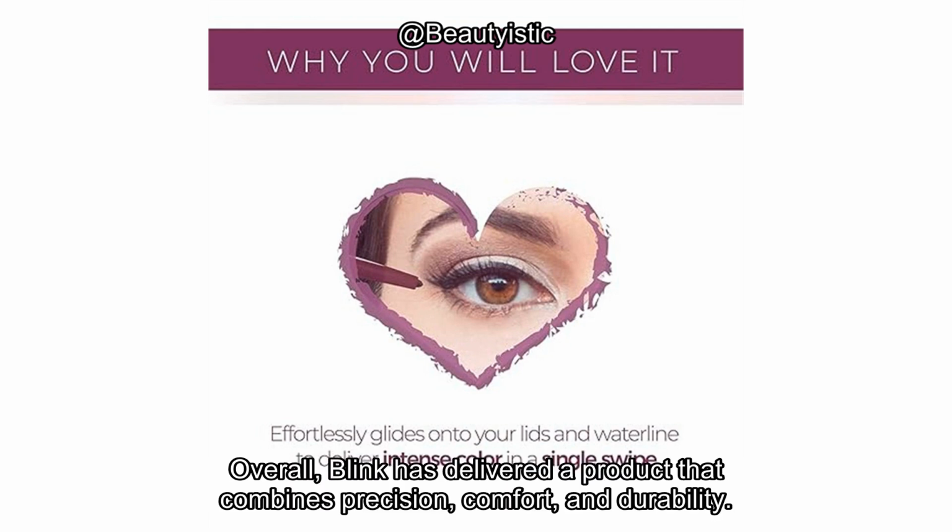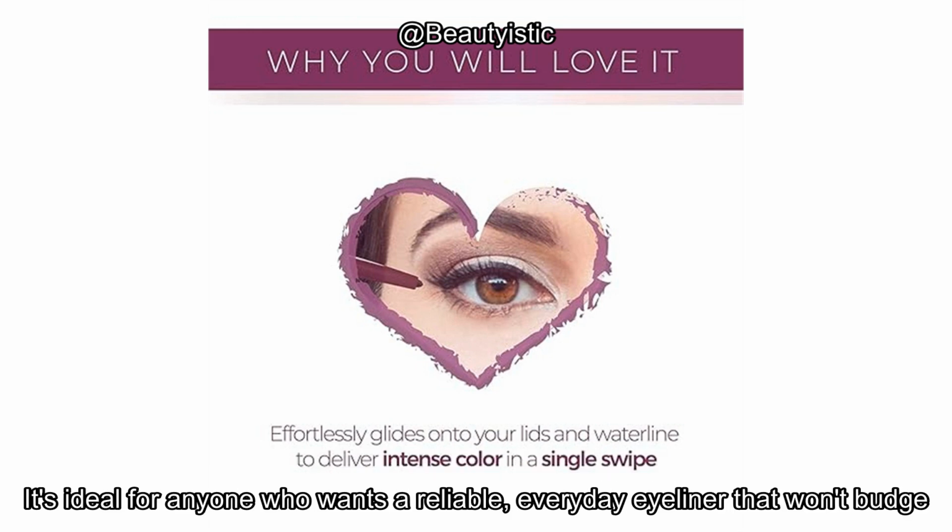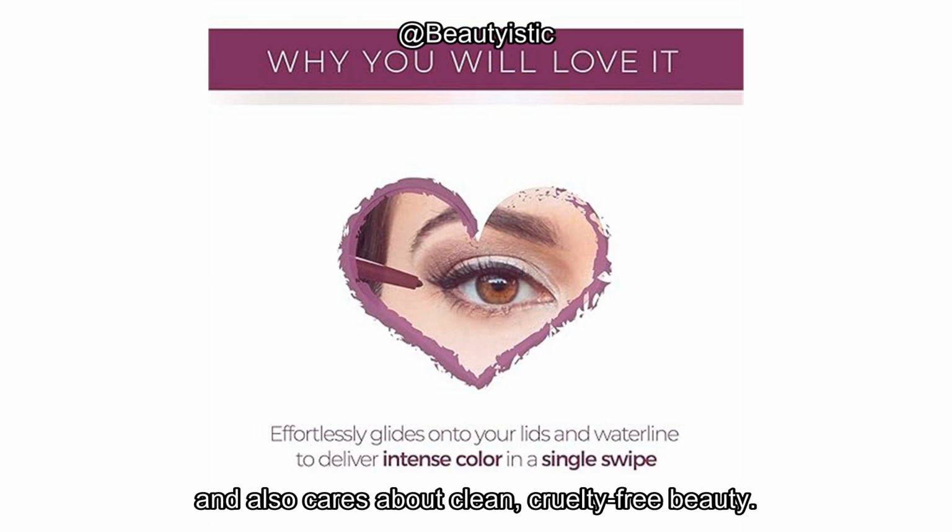Overall, blinc has delivered a product that combines precision, comfort, and durability. It's ideal for anyone who wants a reliable, everyday eyeliner that won't budge and also cares about clean, cruelty-free beauty.